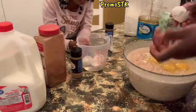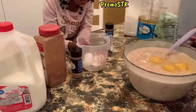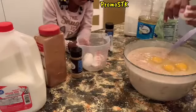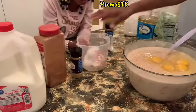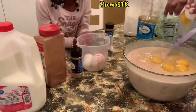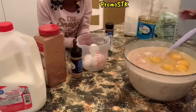Shells want to go in here. We got that out. All right, go ahead and crack those two in there. And then I'll need one more egg. We're going to do a total of 6. One more. Throw this in the trash.